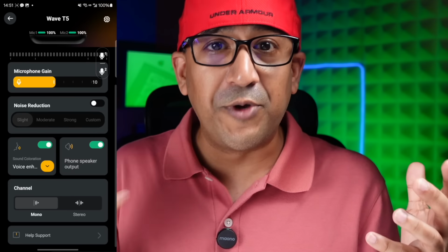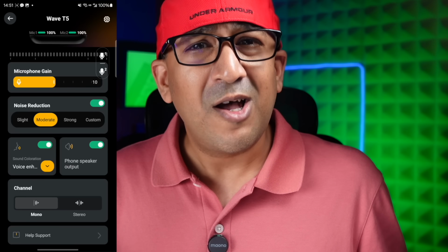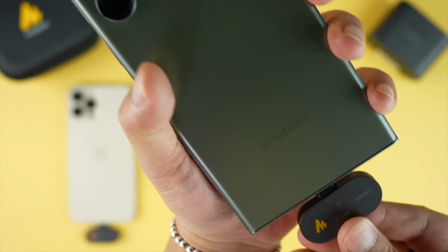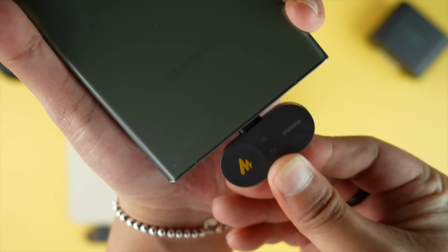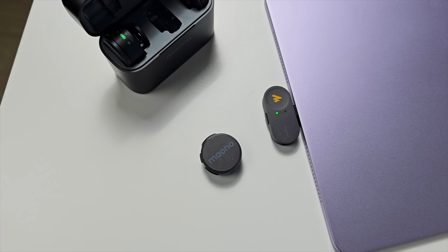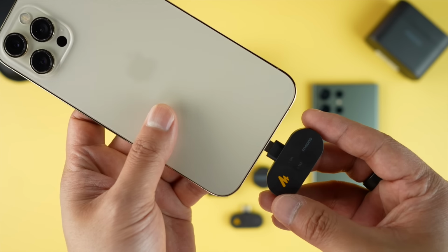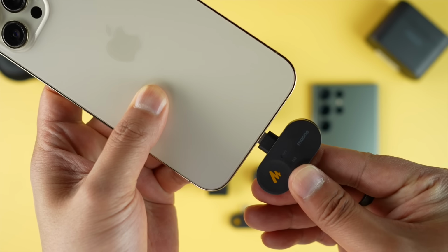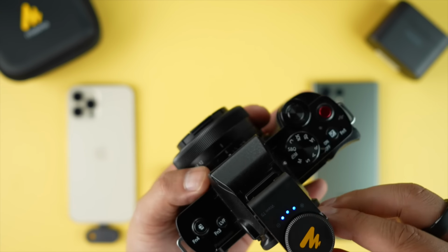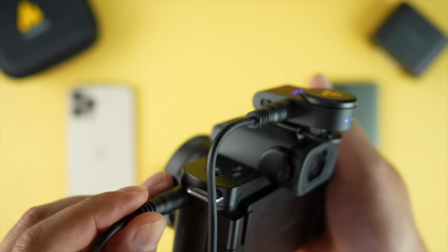Clear menus and quick access keep everything moving fast when working on tight schedules or dynamic shoots. Maono Wave T5 fits into any setup without drama. The USB-C receiver handles new smartphones, tablets, and laptops. A Lightning receiver connects older iPhones. A 3.5mm jack works for cameras, computers, and audio recorders.